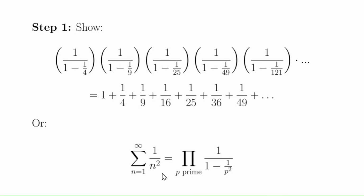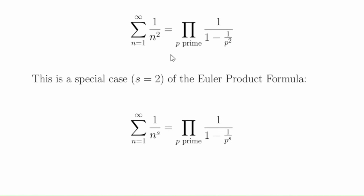So this series here can be written in summation notation, the sum from n equals 1 to infinity of 1 over n squared. But this product, and this symbol here is for product, just like this means sum, is just taken over all primes p, not over all integers. So when p is 2, we get this factor. When p is 3, we get this, and then 5, and then 7, and so on. So we want to show that these are equal. But this is just a special case, the case s equals 2, of the Euler product formula that I was telling you about earlier. So this is the Euler product formula, and when you let s be 2, we get this. So why is the Euler product formula true? Where does this come from?